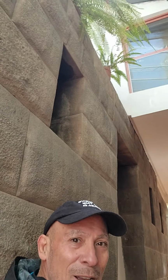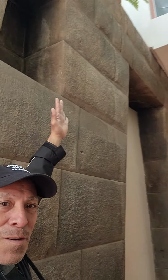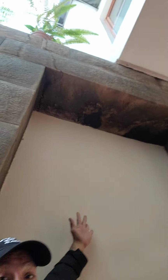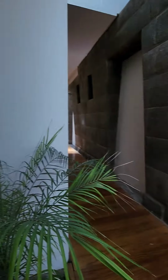Okay, so here I am. You see the doorway there? You see how high the windows are? Okay, so look at this doorway. I can't touch it, there's no way. So it's pretty high up there. And it's just crazy. Here we go. Here. That's the doorway.